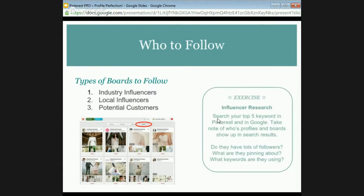So what do you do once you have your profile set up with keywords and your settings set up correctly? Well, then it's time for you to go follow the right kind of people. This is important for a few reasons. The number one thing is that when you follow somebody, they get a notification that you followed them. So it's an opportunity for brand exposure, and it's an interesting way to build a relationship with people, or at least start that process.